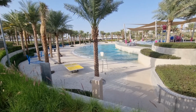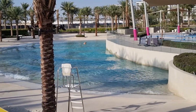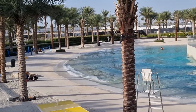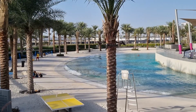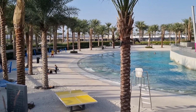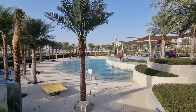And anybody can come over to this water park, and you've even got the wave pool here. Not so many people are in it today because, to be honest, this is actually a really cold day for Dubai, so most people don't need to cool down just yet. But I tell you what, if I come back here in 3 months' time, this will be absolutely packed out, I have no doubt. What a beautiful spot to bring your kids, your family.